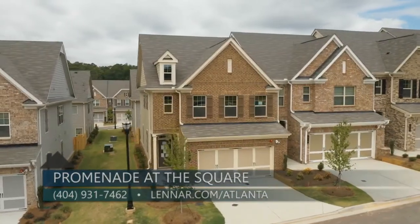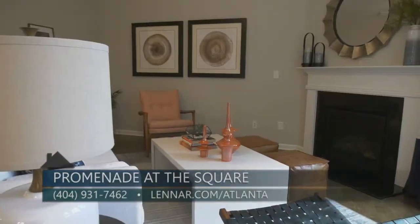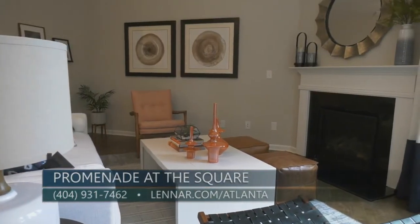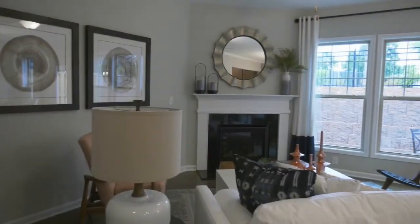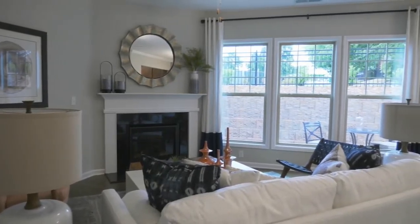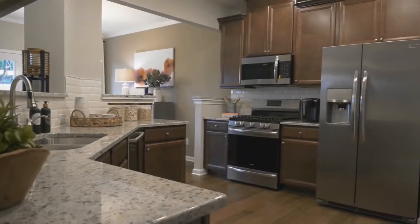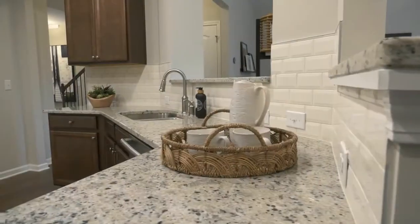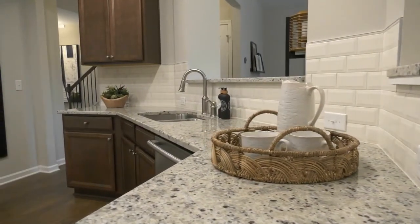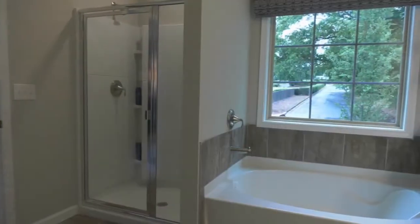Promenade at the Square offers 3 floor plans, and all 3 plans have a 2-car front-load garage. We're transitioning to our new layouts, which still offer 3 to 4 bedroom townhomes with 2.5 to 3.5 baths. All 3 new layout floor plans include an open concept joining the kitchen and family room. And all new layouts offer an open kitchen with an island in the center, 5-burner stove, granite countertop, and stylish ceramic tile backsplash. Our gorgeous owner suite features a vaulted ceiling and separate tub and shower.